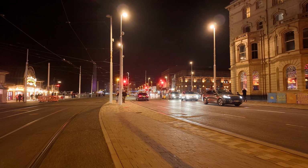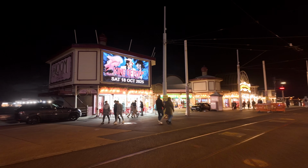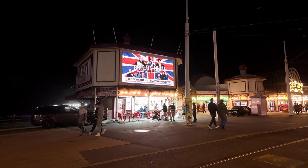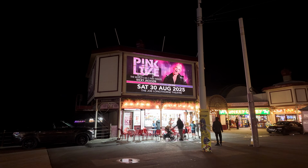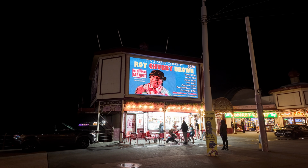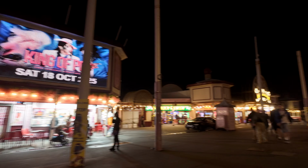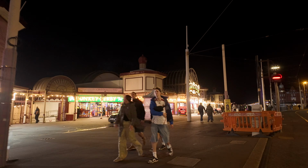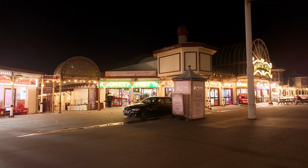Anyway, I've just made it to Talbot Square and we're now opposite the North Pier. So let's see who's on the North Pier, shall we? Pink tribute. Chubby Brown. Chubby Brown is doing the North Pier. He's not for everybody, is he? Let me know what you think of Chubby Brown, but this is how the North Pier looks.